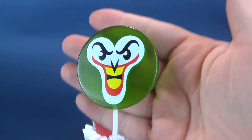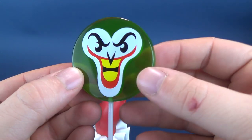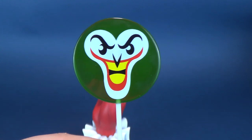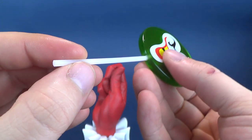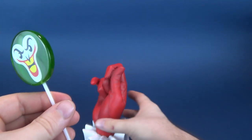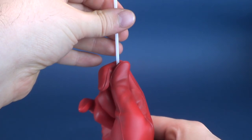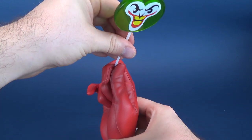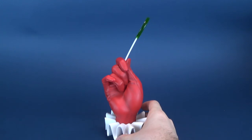The Puddin Pop, as you can see, is a translucent green plastic. While this is polyresin, I think the actual lollipop is plastic. You can see it has a cartoonier version of the Joker's face featured on the front and on the back. The handle feels almost like the equivalent of a straw, although the straw isn't hollow, it's solid plastic. Then we put it in between her pointer finger and her thumb, right where the hole is. You may automatically want to put it straight down, but instead, you can put it in on an angle. Just go with the angle, the direction of the hole, and you've got yourself the finished Puddin Pop.